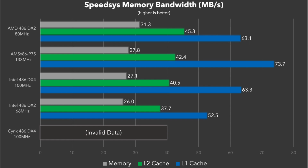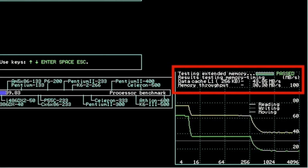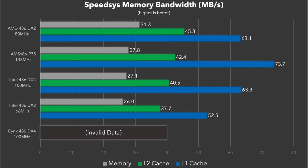Unfortunately, I couldn't get data for the Cyrix 486 because the way SpeedSys and CacheChk work is it tries to figure out how much L1 and L2 you have based on speed differences. And with the Cyrix, for some reason, the L1 and L2 cache perform so close to each other that it can't distinguish them, and it blends those numbers together as a single cache level. So it would make the L1 cache look a lot slower than it really is, and the L2 cache much faster than it really is, and it's not really a fair comparison, so I've had to remove that from this chart.